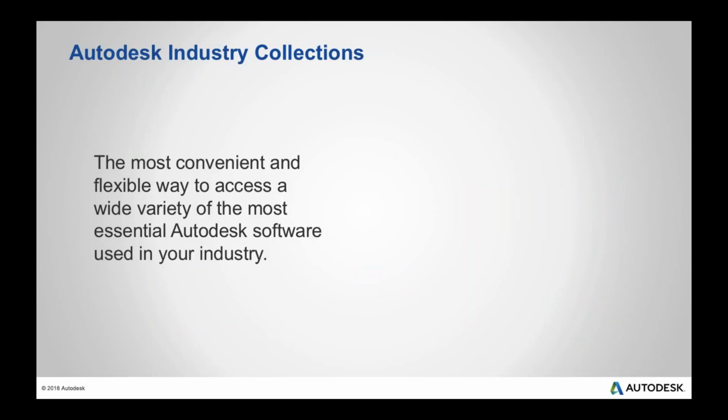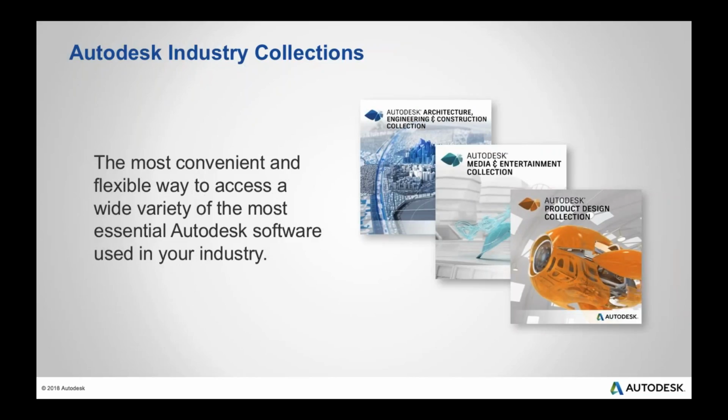So what are the industry collections? Well, hopefully you've already heard and seen a little bit about them. We've been talking about them for a few months, and it's really the most convenient and flexible way to access the software. We introduced these collections as a way for you to get the essential Autodesk software used for your specific industry, all in a single package that will evolve and get better over time. As Barbara mentioned, there are 3 industry collections: Architecture, Engineering and Construction, Media and Entertainment, and Product Design. And we'll go through each of these individually.